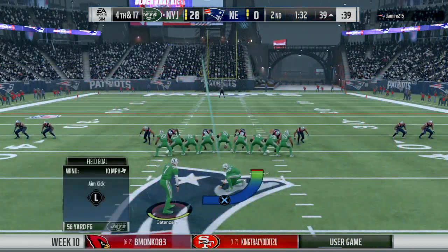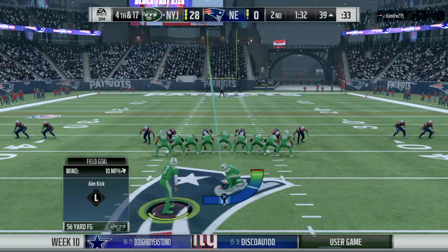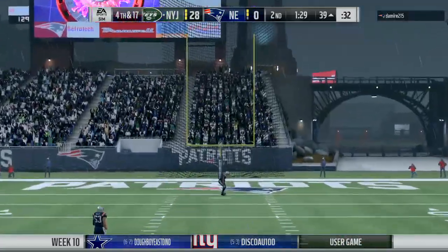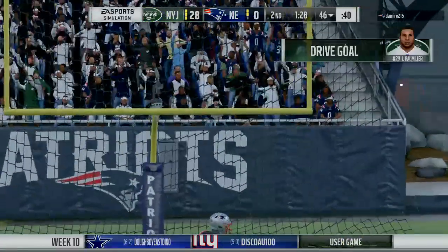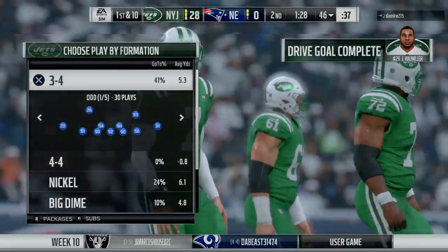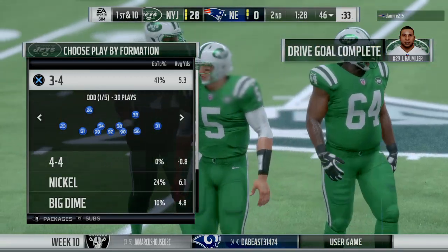So now on comes the field goal unit, and wow, this is no ordinary try here. This will be from 56 yards out. That's on target, but it's no good. He had it on line, but it came up just shy of the crossbar. And this score will stay right where it is.